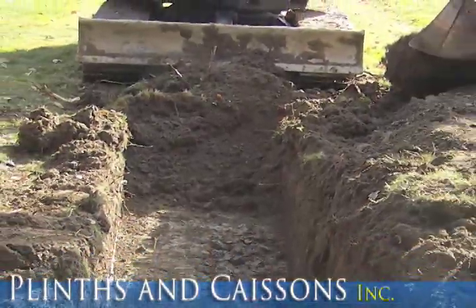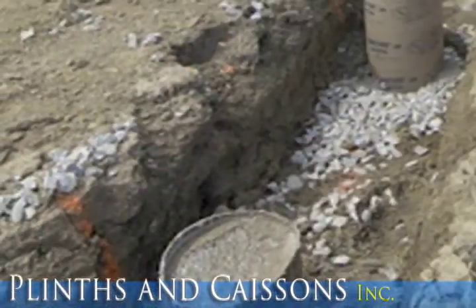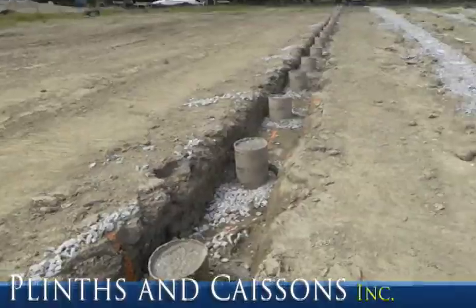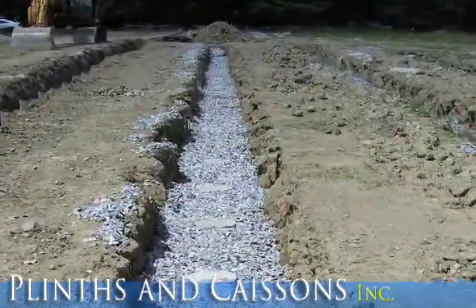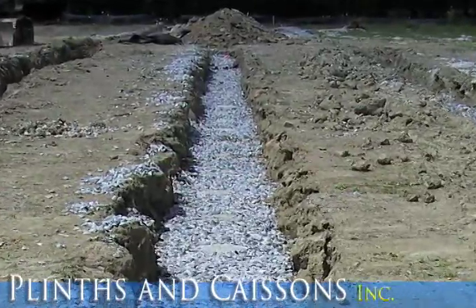The trench is excavated below proposed finished grade. The caissons are cored into the soil 6 foot 5 inches below grade and filled with concrete. The trench is filled with washed 2B stone to allow water to perk and flow into the underdrain system.